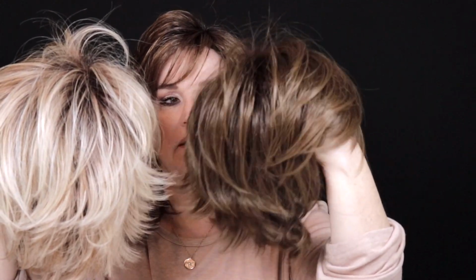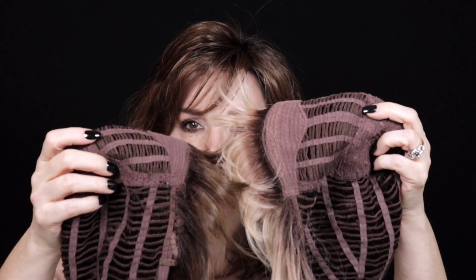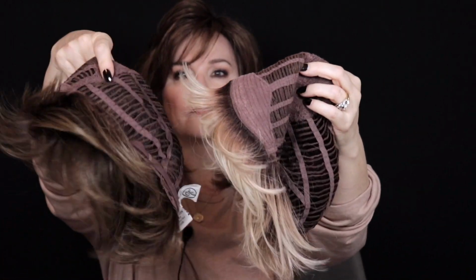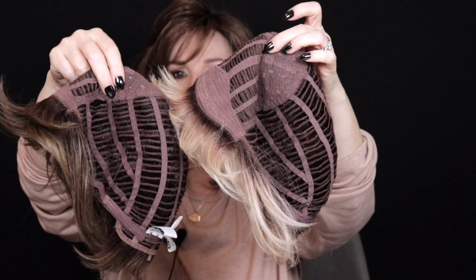So here's the Impressive in light blonde, and here it is in light brown. Now, unfortunately, I do have my black background on there, but I hope that we can still see this well enough with the lights that you'll be able to pick up on when I have this on my head, where it falls and so forth. I think we'll be okay. So if I turn this inside out, I think we'll see right away that this is definitely a larger cap. Just by looking at it. It definitely is.